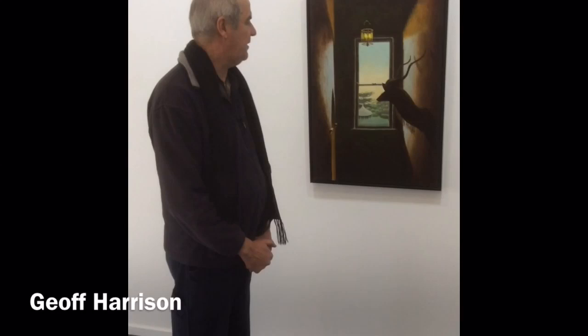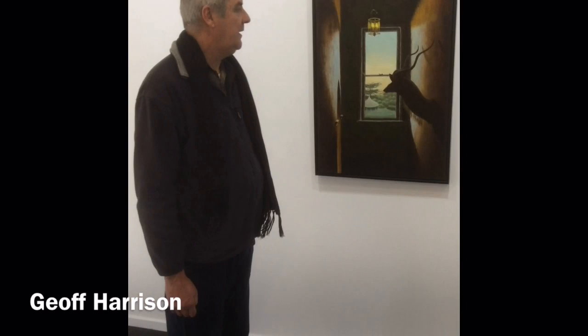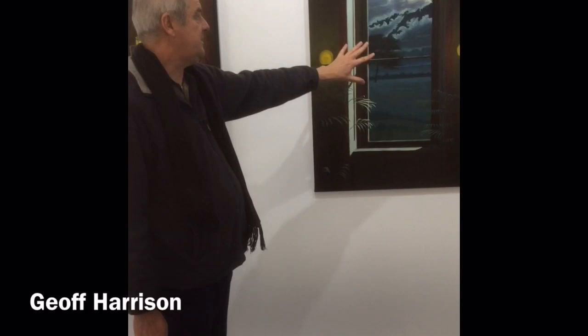Hi, I'm Jeff Harrison. These two paintings here are based on some studies of Werribee Mansion. This painting here is a stairwell. The scene through the window is largely imaginary, and this one over here, once again the scene through the window, an imaginary scene. It was daylight when I took the photograph, but I turned it into a nighttime scene, basically because these clouds seem to lend themselves to a moonlit nighttime scene. So they date back to about the mid-2000s, these paintings.